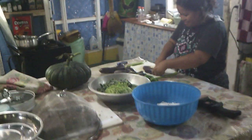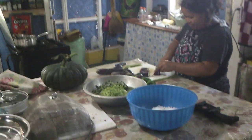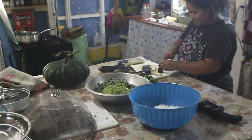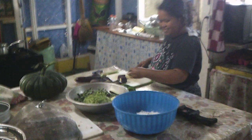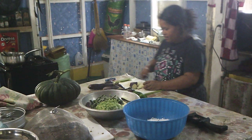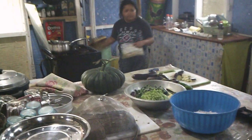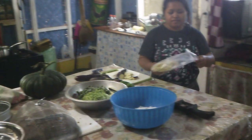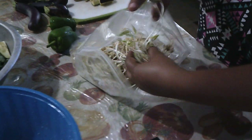So I'm going to leave her at it. Just walked into the kitchen, and wow, she's been busy. I've been taking it easy, okay? It's kind of been fun today with the different things that we're doing, and it's a typical day on the farm here in Burgos, the Philippines. And she's got some of her sprouts here too. Wow, she's been busy, everybody.